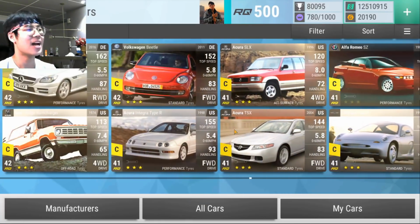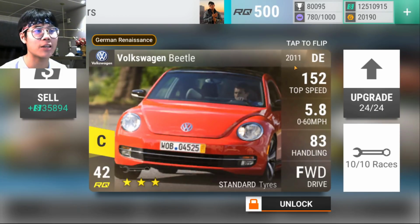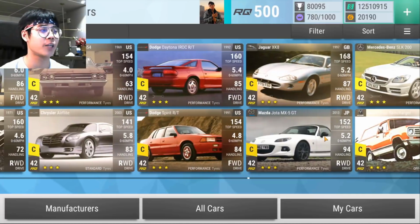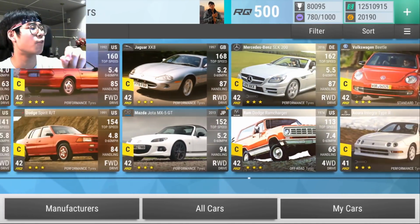of those maxed. I maxed out a Volkswagen Beetle. You guys know me, I do not like my Volkswagens, but this one is probably one of my newer super rares, mainly because it has that 2010 to 2014 German tag, which is probably going to be useful for the Citroen GT Legendary Challenge. My 2010 to 2014 German high-end is really good, but my low-end is really weak, and so because of that, I had to get in the Volkswagen Beetle.